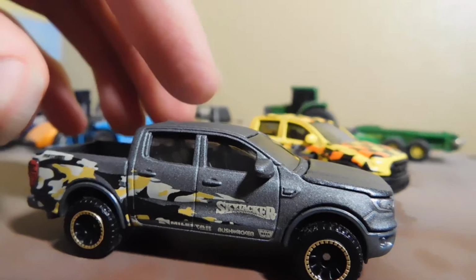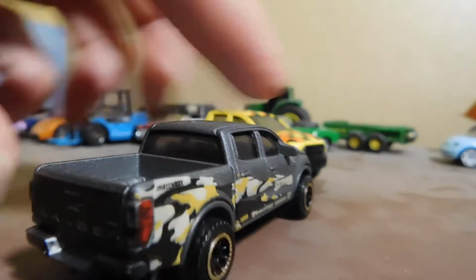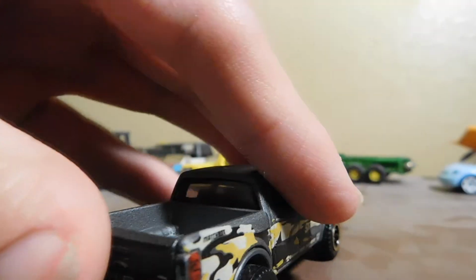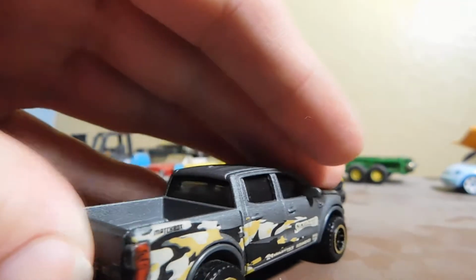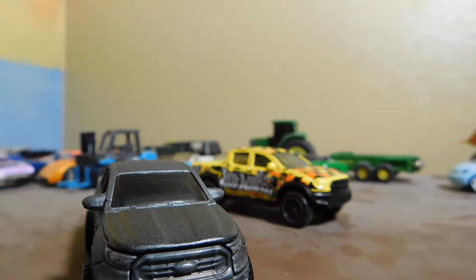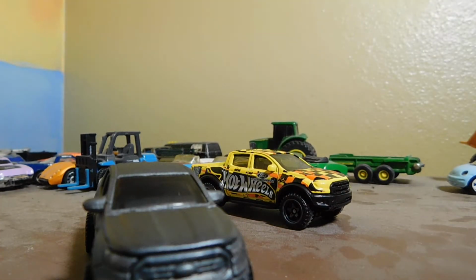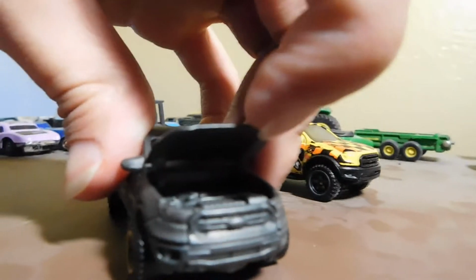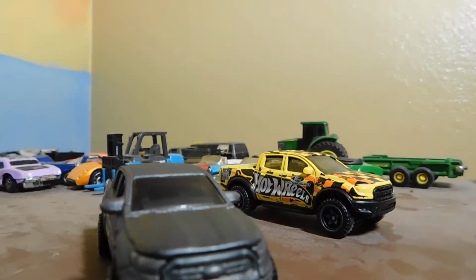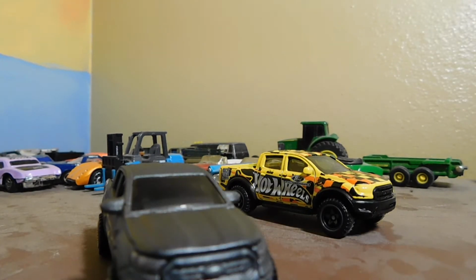It's got nice camouflage tampos, nice wheels, Skyjacker. Ranger's printed on the back and kind of makes up for the partial taillight tampos. And you can see the front is very crisp, and there's even the Ford logo. In real life, these actually have Ranger cast above the Ford emblem, and it has an open hood. Nice engine. On a side note, American-built Ford Rangers have aluminum hoods, tailgates, and fenders.